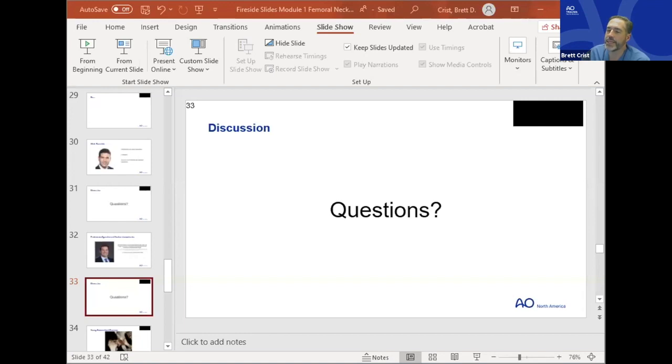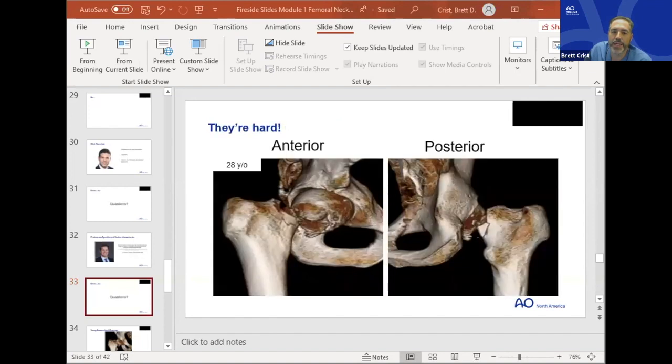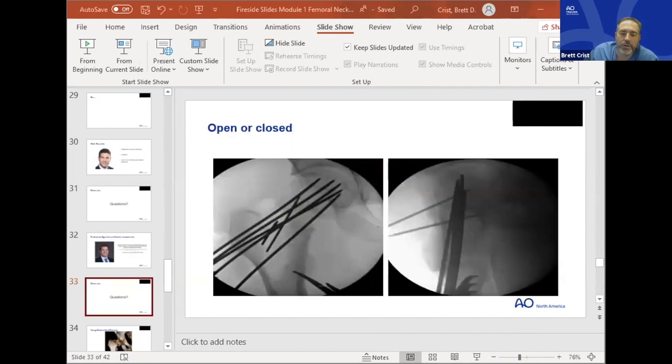And the last question that's hanging out there is about newer implants, like the femoral neck system. Just to wrap up, we're short on time, but young femoral neck fractures, this is that 28-year-old comminuted fracture, widely displaced. There's the recon showing anterior and posterior imaging with a 3D CT. So this is a complex fracture. It's high, vertically oriented. So this is open reduction for me.